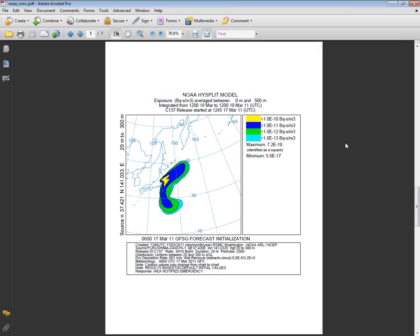The next frame is the next 24-hour period. In this particular case, the emissions were a 24-hour emission, so after this period, the emissions have stopped. But you can see there was a change in wind direction, and there was now flow going in two different directions. And concentrations, of course, are a little bit lower.